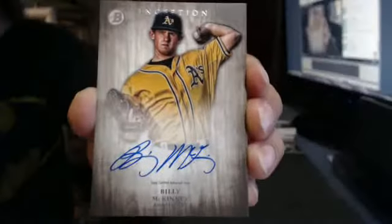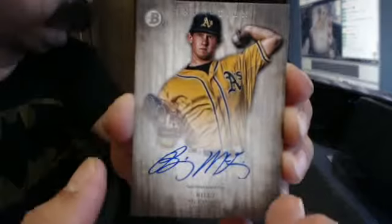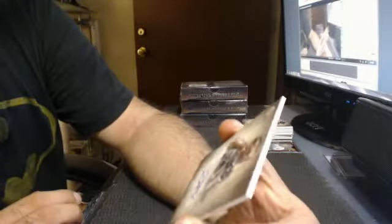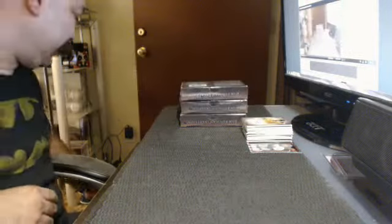And Billy McKinney for the Oakland Athletics. Athletics again is Vikings fan 77. And why not? Reese McGuire. What the hell is wrong with his face? Looks like a zombie. Reese McGuire for the Pirates. Jeez. Poor zombie.